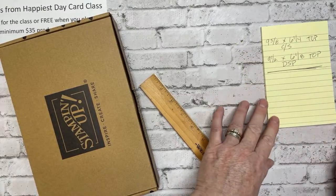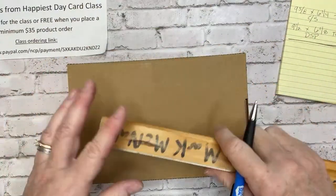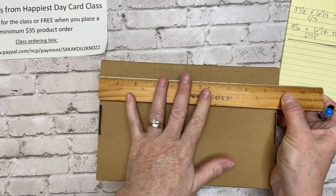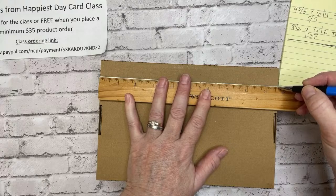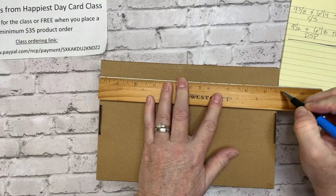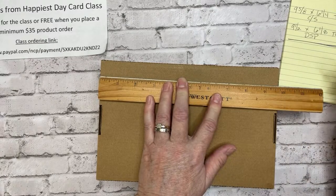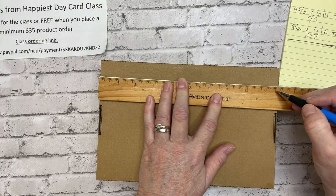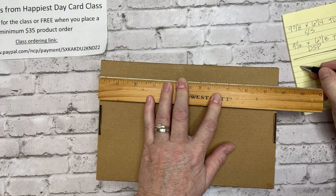All right, so now the bottom. We'll flip it over because this is a different size. It's actually bigger. So I'll put my ruler on the very end here. And then I'm going to go all the way over. And it looks like it is 9 3/4 less 1 tick mark. So 1, 2, 3, 4, 5, 6, 7, 8, 9, 10, 11 16ths. So 9 11/16.